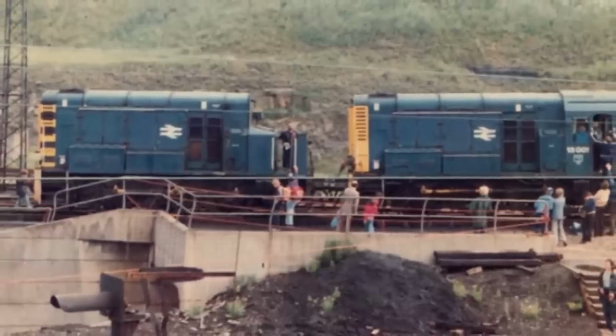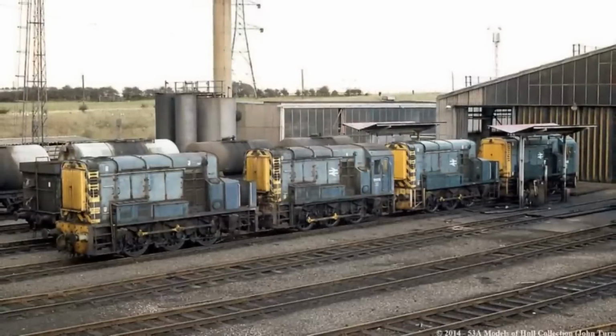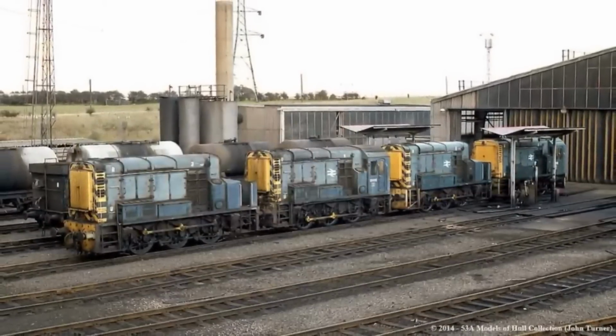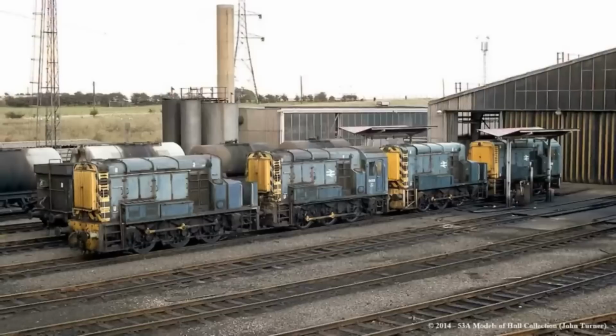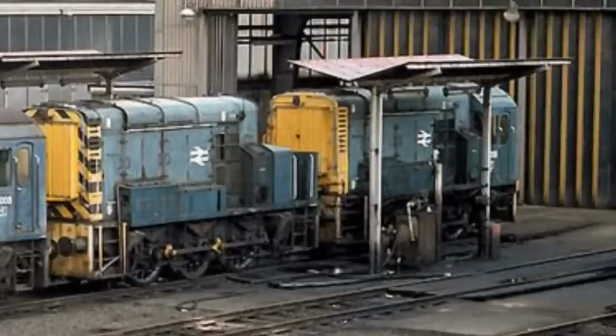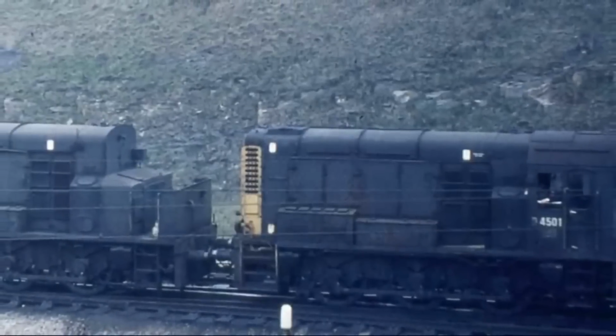Both units were then ballasted to improve traction. Initially, these designs were coupled cab to cab. However, it was found more practical to couple master nose to slave cab, thus leading to the more common formation we see here. While the slave unit in the front was powered, control to the locomotive was kept in the master unit, and it would be here where the operators would operate the engine.